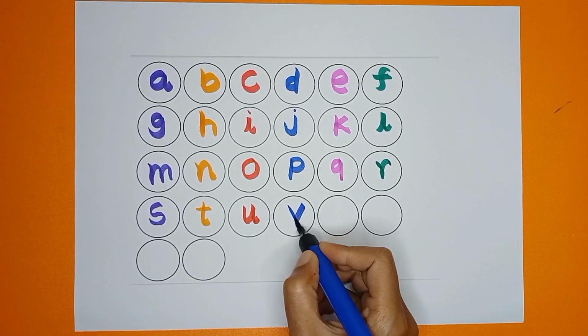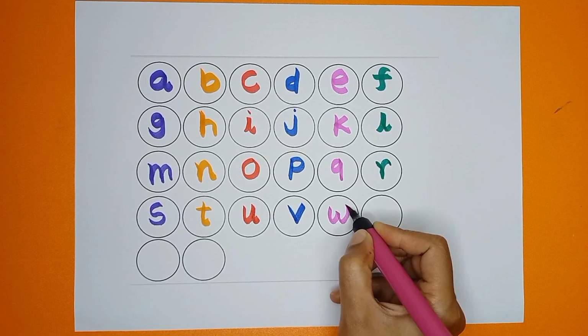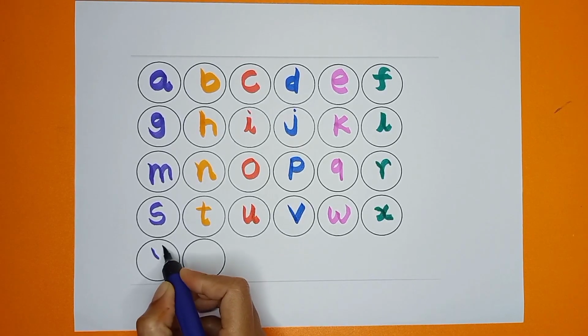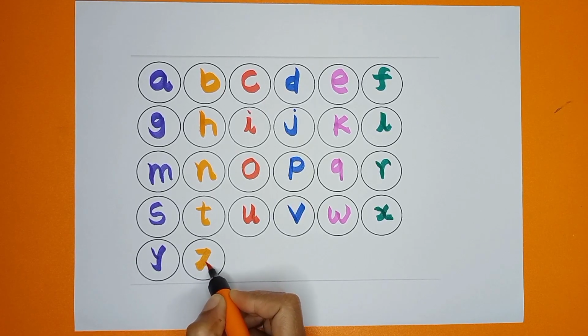Small v for van. Small w for watch. Small x for Xmas tree. Small y for yak. Small z for zebra.